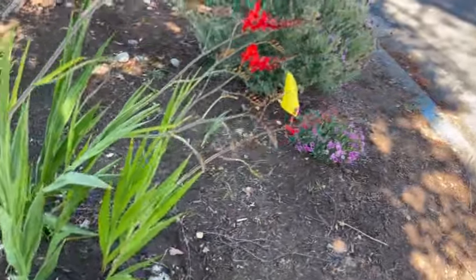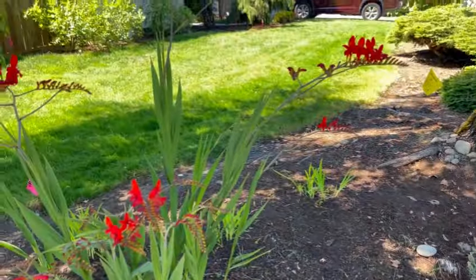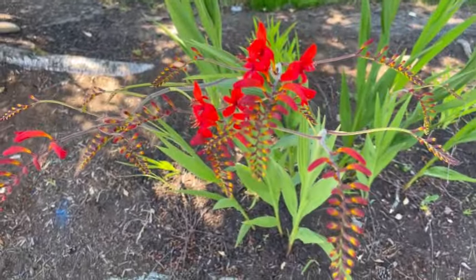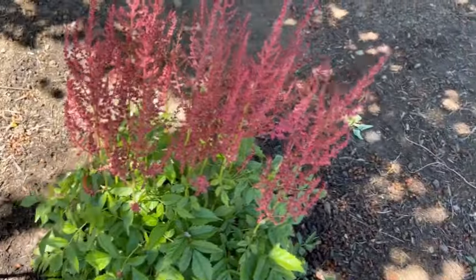But if you have enough area for it, it is a stunning plant. And again, just a magnet for the hummingbirds. So I'm really enjoying this one right here in the end of June. It's really putting on a pretty show. Over here in the side yard, we have lots of things blooming.